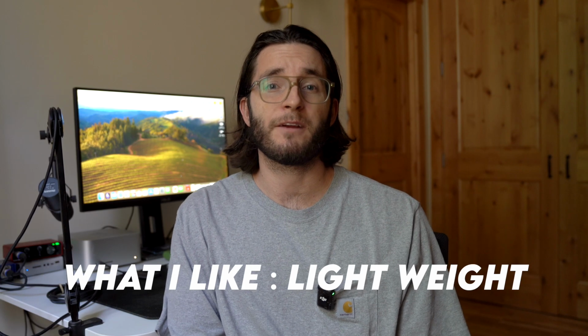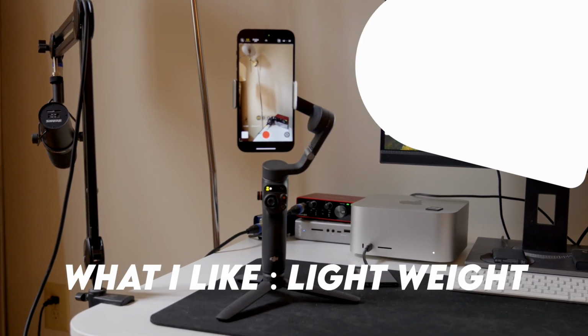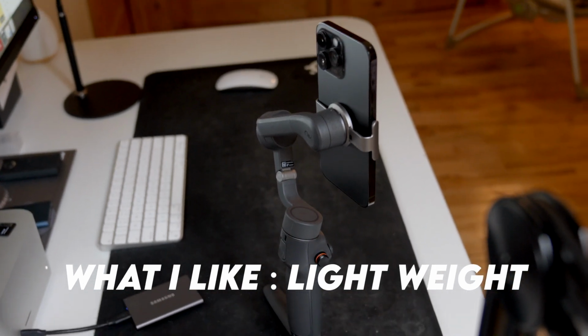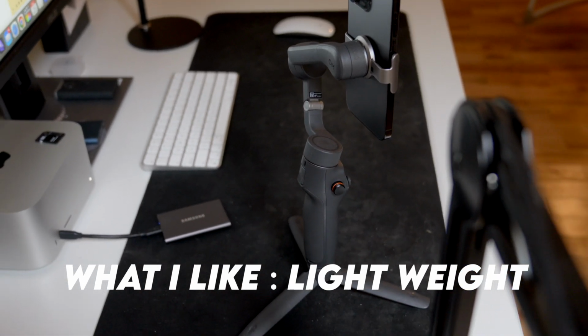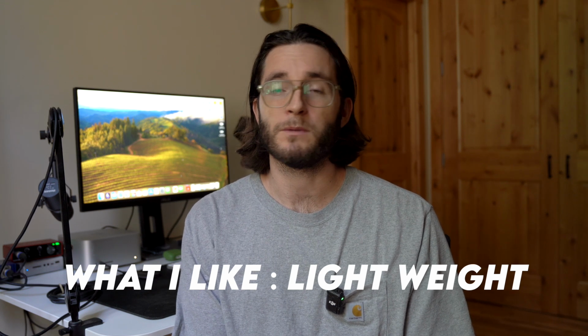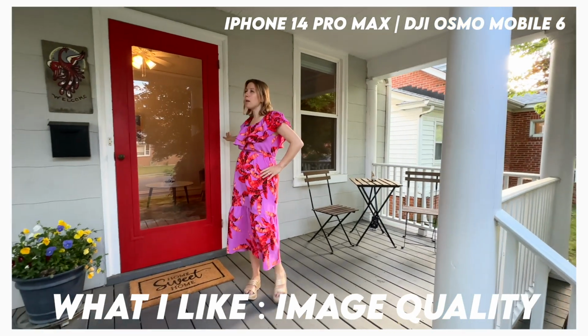The second thing that I really like about using the iPhone is the weight. This is an extremely lightweight setup, so if you're a smaller frame person and a heavy gimbal just kind of hurts your shoulders after long-term use, an iPhone rig will go a long way for you. So very lightweight, awesome.